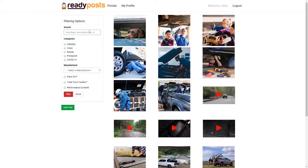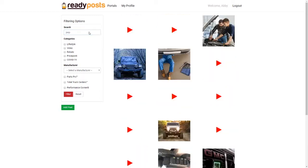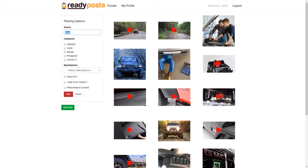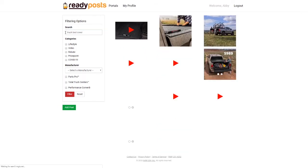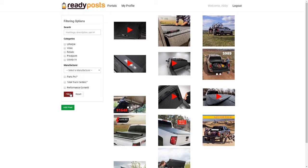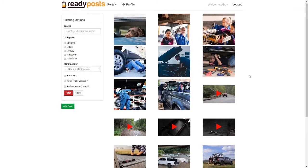ReadyPost is one of our newest tools for resellers in 2020. It's a free social media tool that helps aftermarket resellers engage customers and drive in-store sales. ReadyPost is simple and easy because it's a library loaded with pre-written content and curated images, which are searchable by hashtag, description, part number, category, and manufacturer.